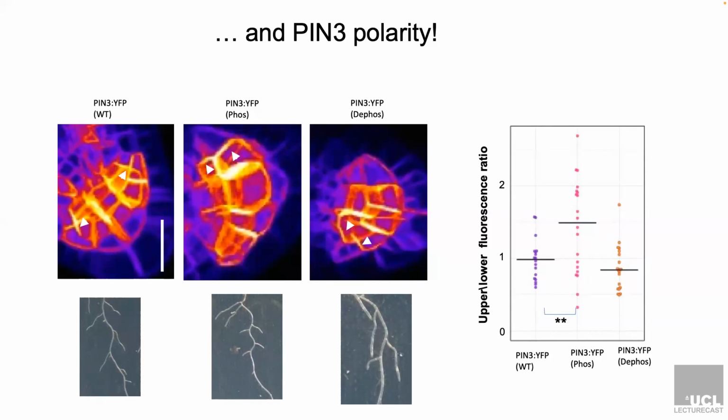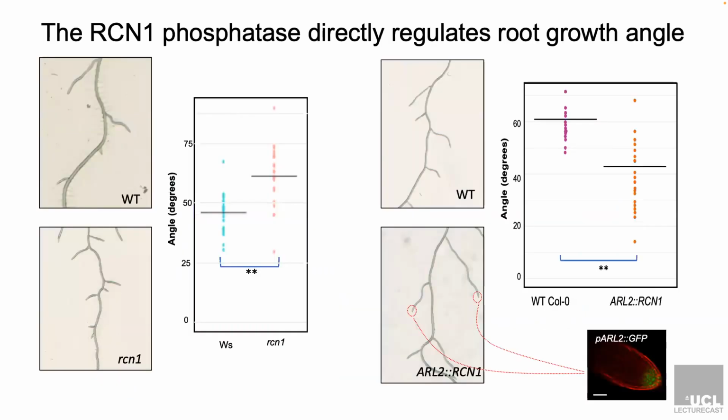So we could conclude here that basically phosphorylation was affecting PIN polarity. But again, through what mechanism, through what protein? Were there some other players involved that were doing this? And again, the answer was yes, there was another one. There was a phosphatase protein that we identified that played a key role in regulating the phosphorylation status of these PIN proteins. So this is a phosphatase protein.